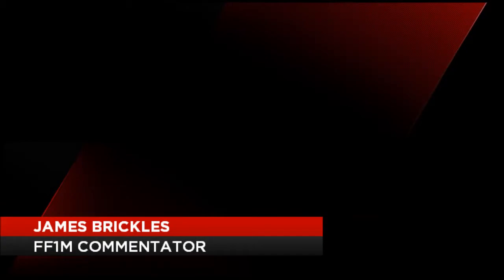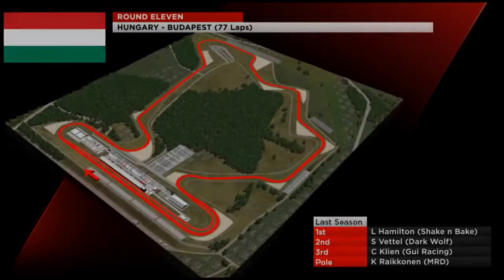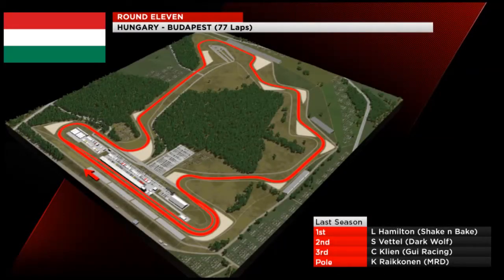So, time for the race of round 11, coming to you from the Hungaroring. Here's the map of the track. Only 3.9 kilometres in total, 77 laps, so it's a gruelling race. We often see a high attrition rate, with many cars going off at the turn 11 corner.